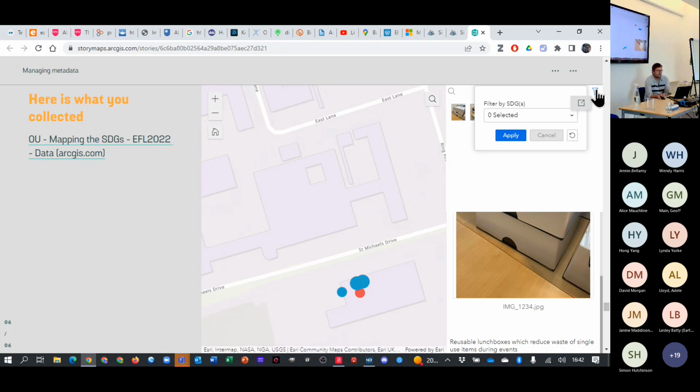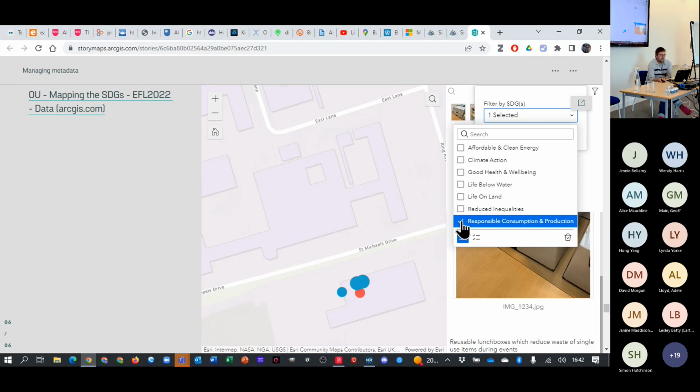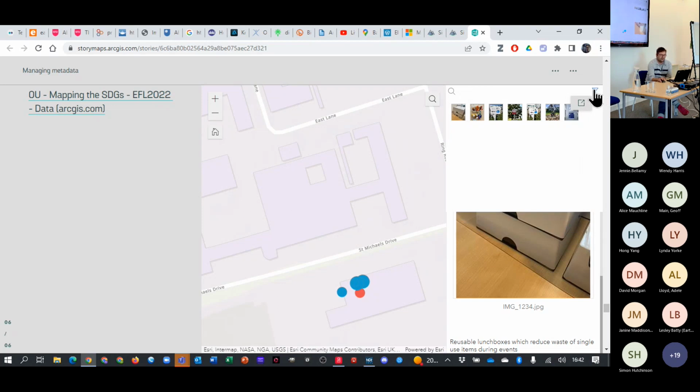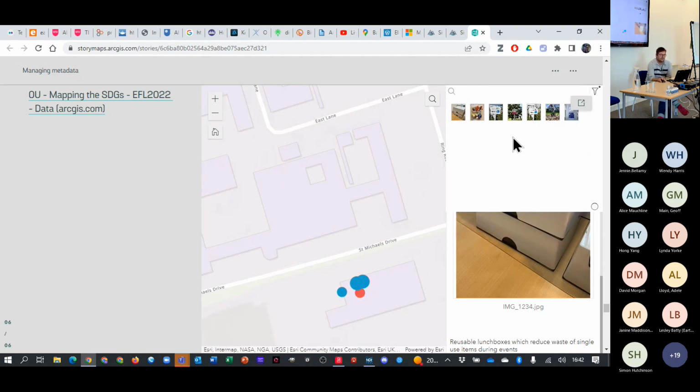And I've taken this map and put that into just a little app that we can now start to browse and hunt around. So I can filter the dots and the photos on the map to show only the stuff that I want. There we go, I want the apply button there. So I can filter down the dots on the map, get rid of the ones that aren't the sustainable development goals that I'm interested in. So I'm starting to build a little tool that not only lets me collect data, but start to manage that data, or allows me to publish that data.